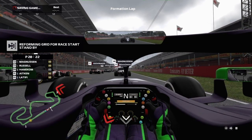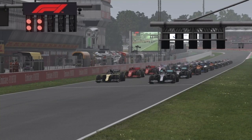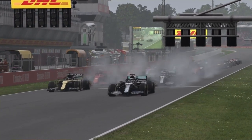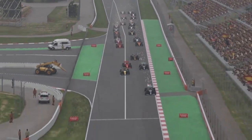Guys, are you guys ready for the Spanish Grand Prix from P20 on the grid? We've got Ricciardo and Bottas on the front row, 5 red lights, and it's go, go, go for the Spanish Grand Prix. It's a beautiful start there from Valtteri Bottas. You've got the Ferrari of Charles Leclerc and Lewis Hamilton side by side on the second row, with the Red Bull of Max Verstappen snooping in the back there.